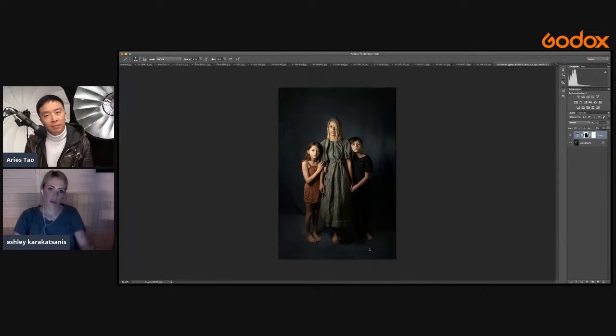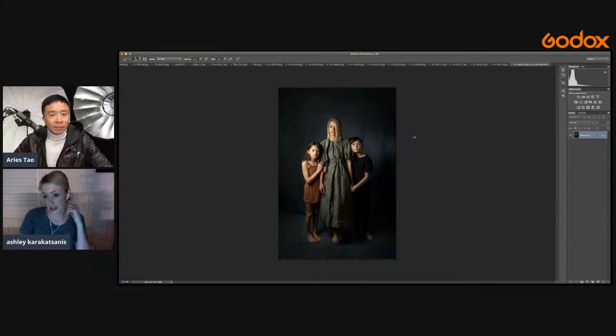Now, I don't know if anyone knows about this, but for my color changes, I use Alien Skin Exposure 6. Do you know about this? Yeah. I don't think it works with the new Photoshop. Did you try? Really? Yeah. So look at that. It stops working.